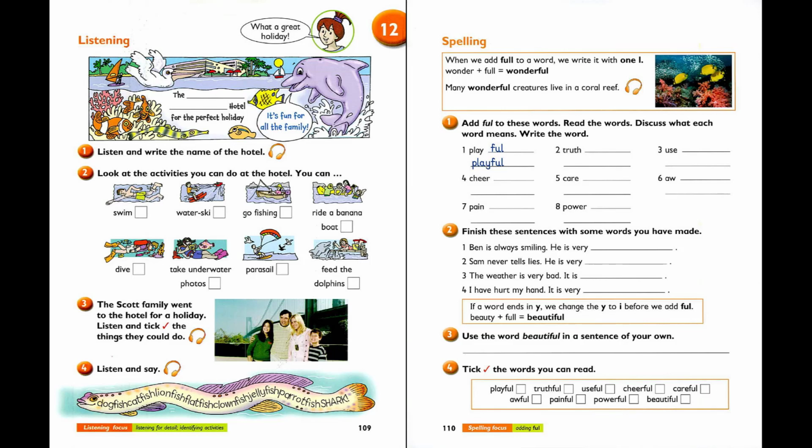We had a great holiday, didn't we? Oh, it was wonderful. We went swimming every day. The swimming pool was gorgeous. The weather was good, it was really hot, but it was very windy, so I couldn't go parasailing. And because it was windy, the sea was very rough. The waves were really high, so we couldn't ride on the banana boat. And we couldn't water ski either.